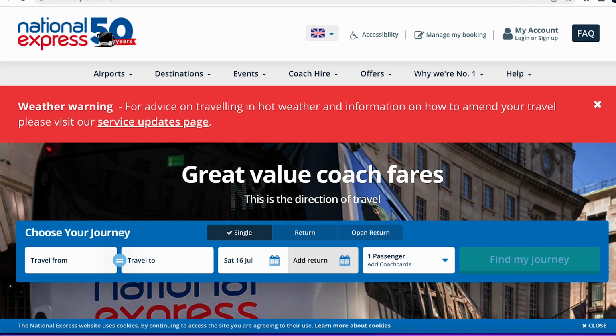And if you don't know what National Express do, they do a lot of travel, not just in the UK. Quite often people confuse them as just the coach company in the UK. They do a lot of the travel in the UK, but they're actually international. They have a lot of major contracts for their services in Europe and America. So yeah, they're a worldwide company with a lot of different services.